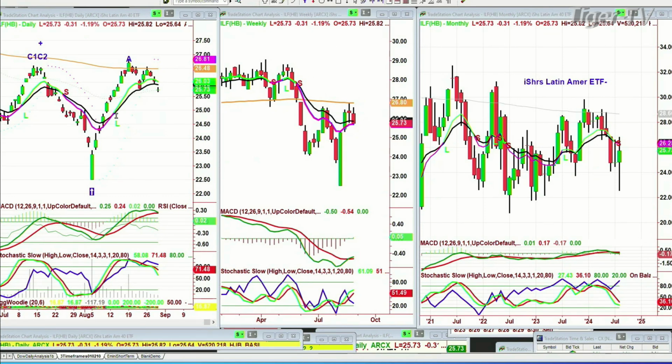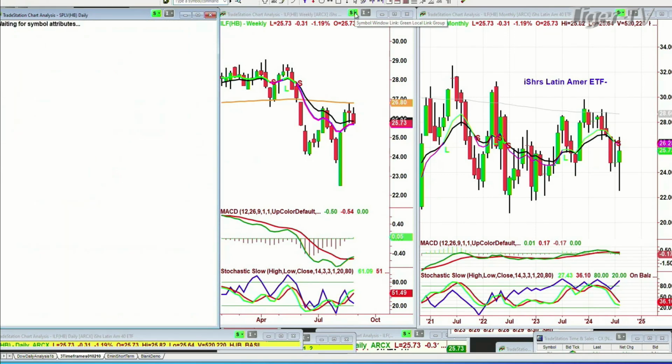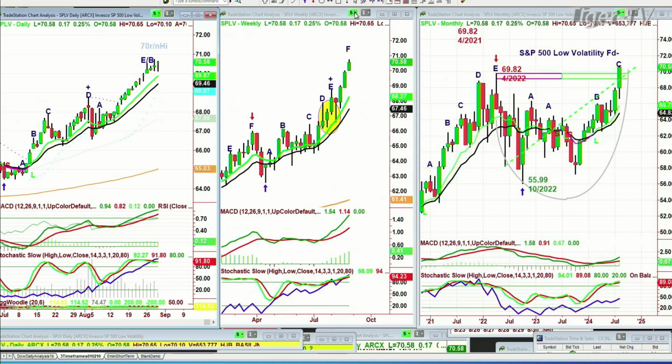Okay. So with that said, I got to go back here. I stopped. Look at this, SPLV. Now, I'm expecting this to slow down a little bit, but it hasn't. So this is a leg B going to a leg C here. That's the S&P 500 low volatility fund. At this particular point, there's a chance that we could start to see the SPY have it gone. So this is up 0.25 today. That's the S&P 500 low volatility fund, which is already at all-time highs.